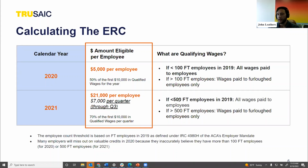Now, one thing I'll just comment on is this full-time definition. The way that the employee retention credit defines full-time is they actually point to a different section of the IRS code. And the section they point to is a section that actually deals with the Affordable Care Act's large employer mandate. And so employers are required to use the Affordable Care Act's definition of full-time for purposes of measuring whether they fall into this 100 full-time or 500 full-time threshold. And so that's something that's important to ensure as part of the project steps that you've appropriately performed that calculation.